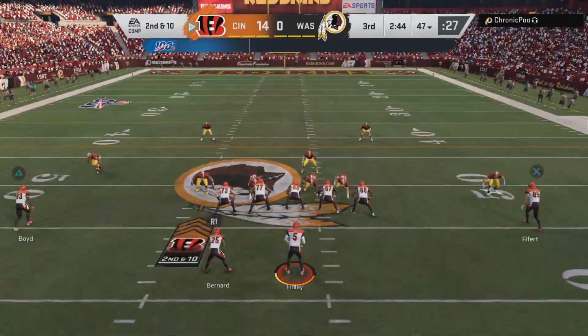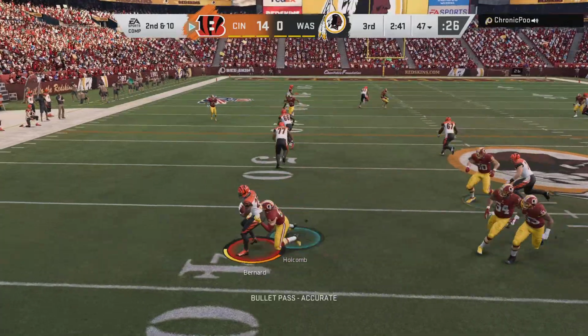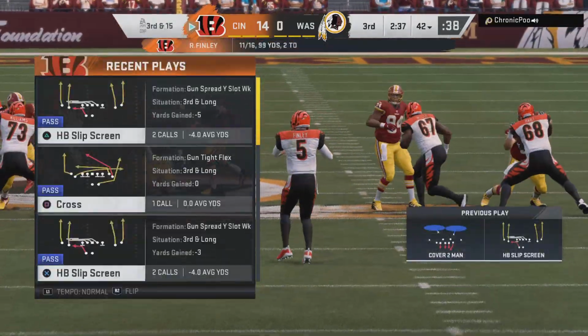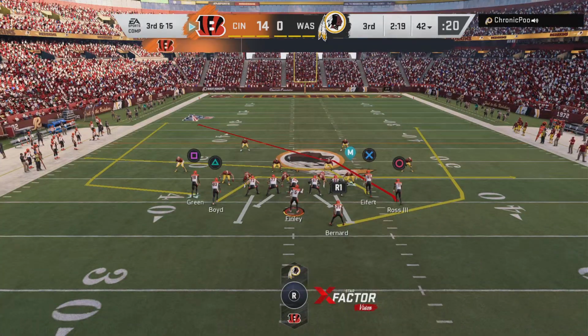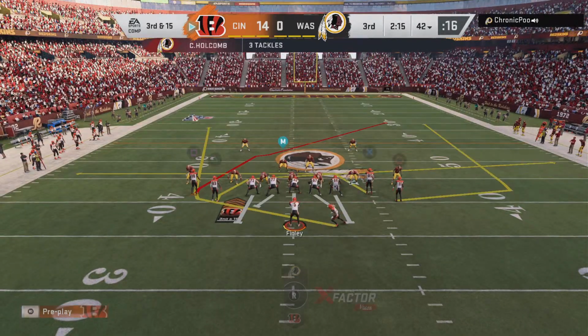An incomplete pass on 1st down. That leads to a 2nd and 10. Now left side on the swing pass. And this one's going to go the wrong way. Losing yardage back at the 42. That's going to go down as a loss of 5, and it brings up 3rd down.